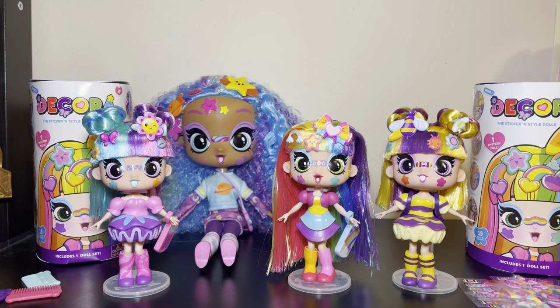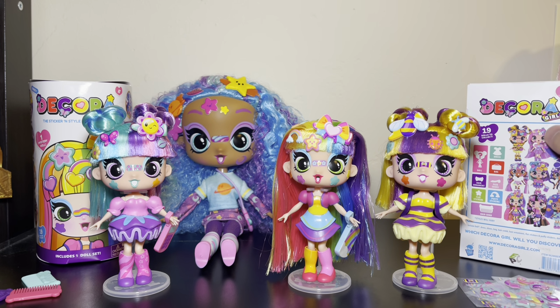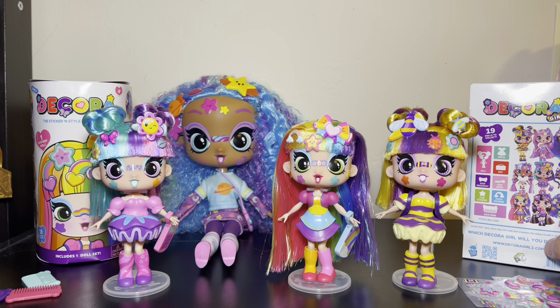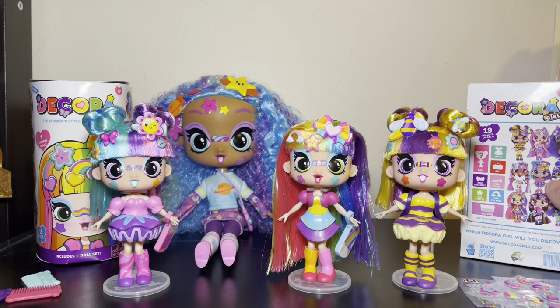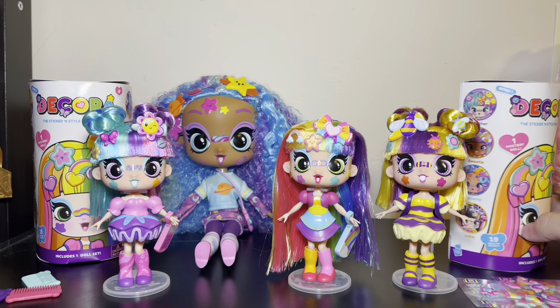Okay, well, that is all of the Decora Girlz dolls that I opened up today. I like the three that I got. I do think Heather and Buzzy are very similar, but that's okay. There's a lot of other options. I think the other ones look really cute as well. I would have liked to get one with the curly textured hair, but I like what I got here.